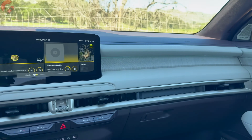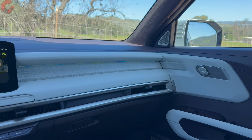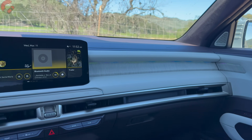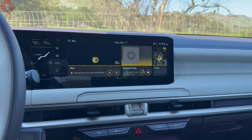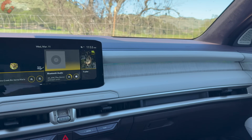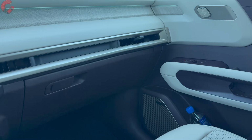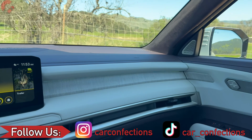Alright, so overall sound quality of this system is pretty solid. It certainly fills up the cabin nicely and has a good rich sound. It's a little bit bass heavy, but overall I will say it is a notable improvement over the standard system that we have in our Telluride. So if you're a big audiophile, I would upgrade for that. Also, you've got these metal look speaker grills, which I think add an elegant touch to the interior.